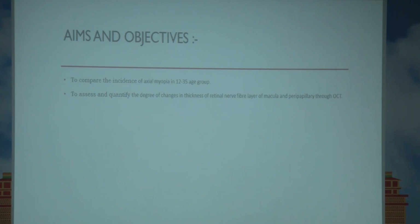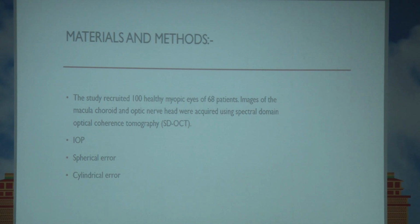Our aim and objective of this study is to compare the incidence of axial myopia in the 12 to 35 years age group, and to assess and quantify the degree of changes in thickness of the retinal nerve fiber layer of the macula and peripapillary region through OCT.